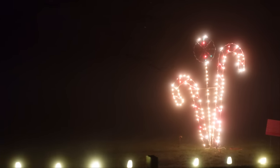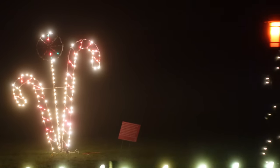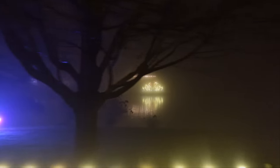Trying to go at very slow speeds right now. I probably should zoom out just a little bit. That might help. Speed limit's 12. We're doing about 4, so we're not going to get a speeding ticket going through here, that's for sure. See two swans back over there in the background. Candy cane.